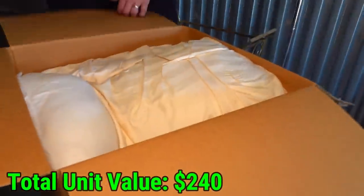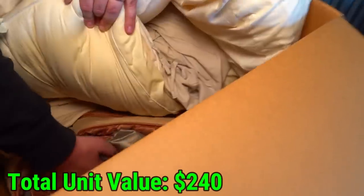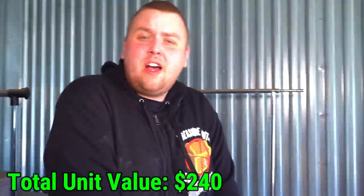Is this all pillows too? Oh, no, no, no. It's just blankets and pillows. Like, was that all you guys stored? Pillows and blankets? No, we got more boxes. We're going to find something good. But again, this box is just going to be donated.